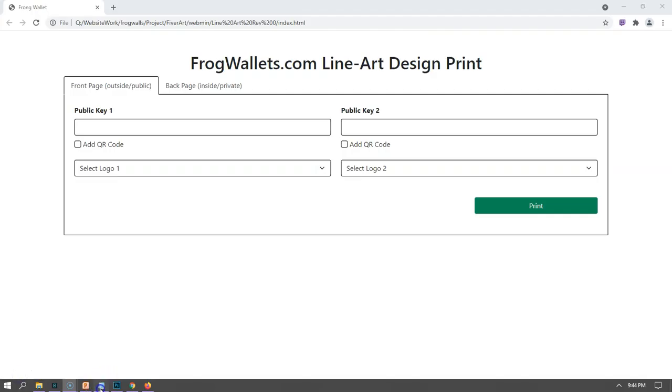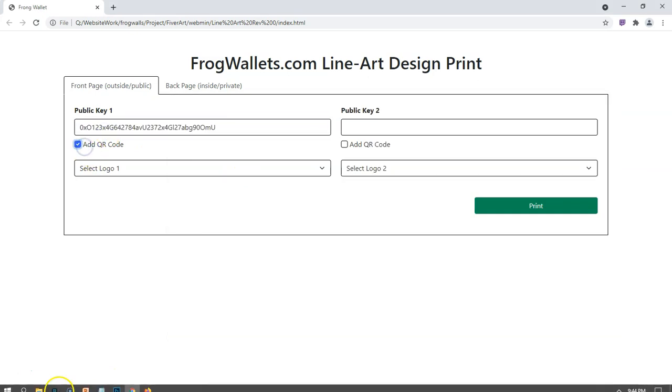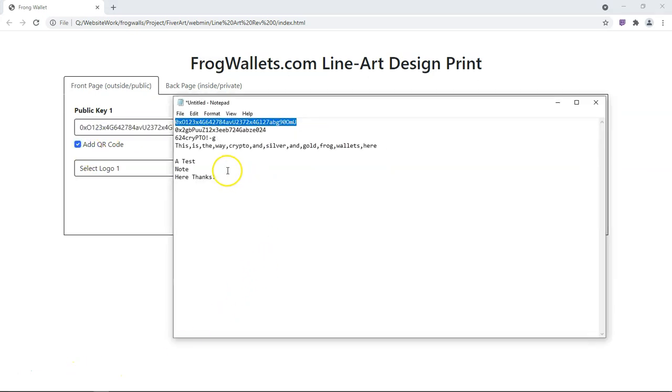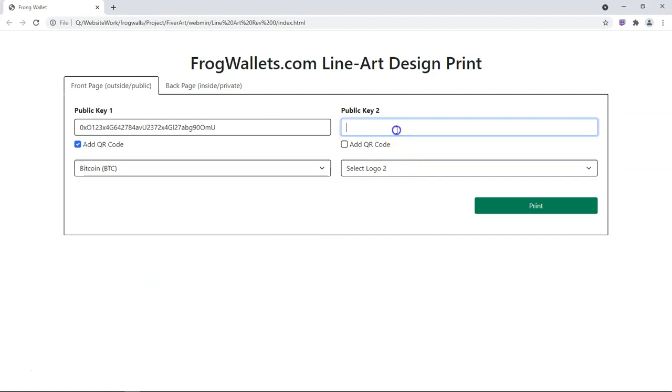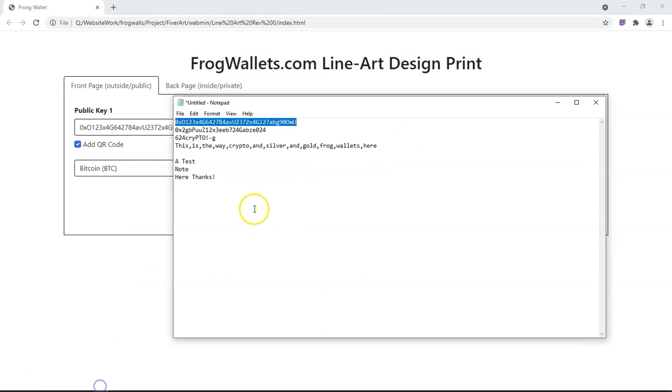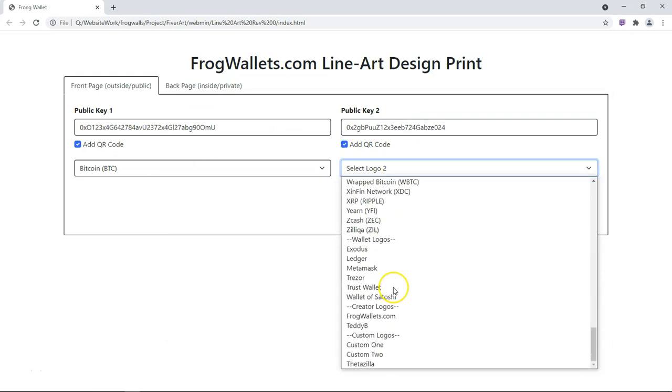So when you purchase a Frog Wallet, you can either fill them out with our Frog Wallet branded Sharpie, or you can print them offline using our printer templates. That is very important. We do not require you to be online. We give you the package and a Word template or an offline web app that you can print offline.